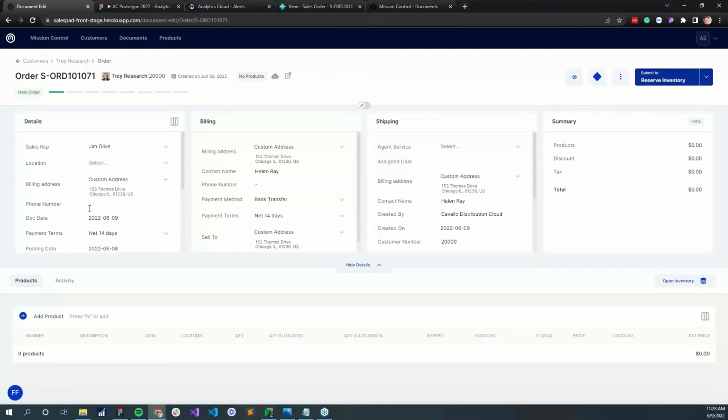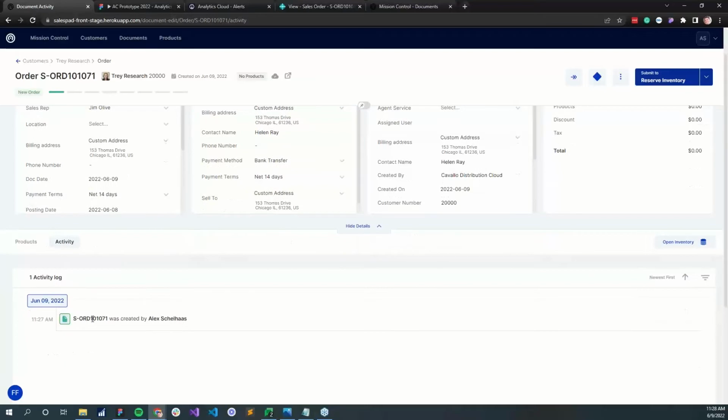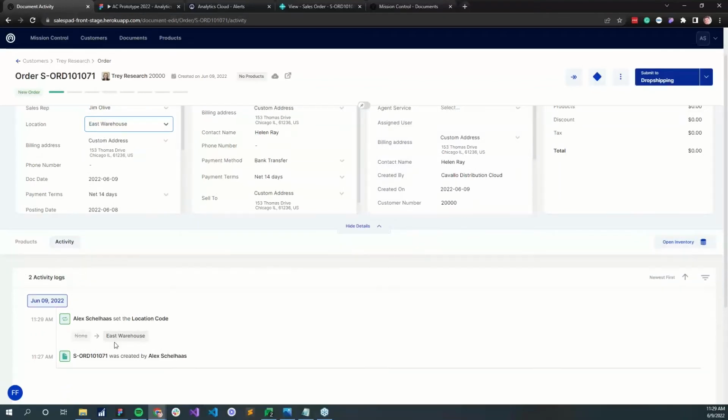And one of the other things that's really important on this screen is this activity tab. This is really a tool that allows customer service teams and sales reps to tell the exact story about what's happening on this document. So if it gets into a certain state, if it gets into a situation where somebody doesn't know how it got there, we recommend that you just view the activity log, and then you can immediately see, okay, Alex Shellhaus created this order at 11:27 a.m. on June 9th. And then if I wanted to define an East warehouse, I can say, hey, Alex Shellhaus set the location code to my East warehouse. Oh, now we want to adjust it to the main warehouse.